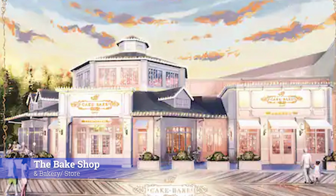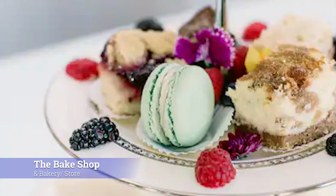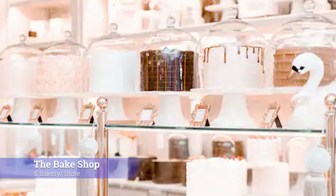Opening at some point in 23 is the new bake shop and bakery store. Yes, everyone, this is something I'm really looking forward to. If you know, I love my macarons and cakes and stuff, and I'm just so excited. I think it looks absolutely stunning and it's going to be a great addition for the BoardWalk. It suits the BoardWalk so much from all the artwork. As we've seen, it's getting torn into right now. It used to be the ESPN and now it's being converted into this bakery. So it's going to have a restaurant, plus it will have a bakery store as well at the side.